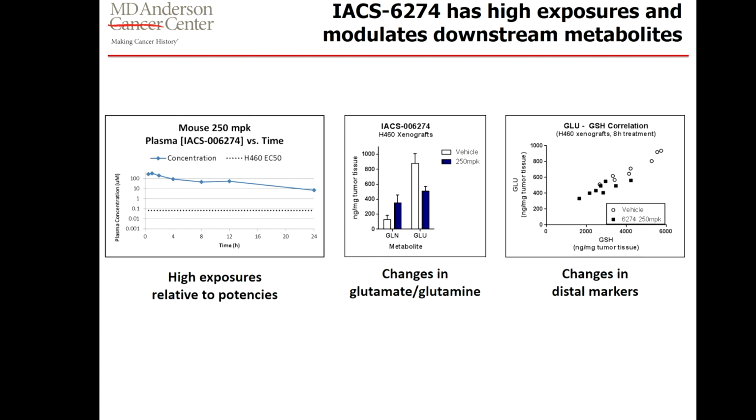Glutamate is a feedstock for making glutathione. I mentioned before that one of our patient responder IDs has to do with mutations of proteins that are involved in the regulation of glutathione synthesis. So we definitely want to also see that we're dropping glutathione, and we do see that here. White dots is vehicle, black is treated with compound. Low down this end is glutamate. Low down this end is glutathione, and this is all going in the reduction direction.